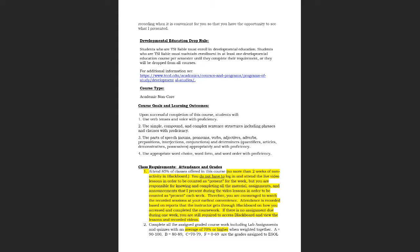Okay, so let's look at the second page of the syllabus. And Walter, this is new for you, since you were in my class before. I made a couple of changes. So it's highlighted here in the yellow part of the page.